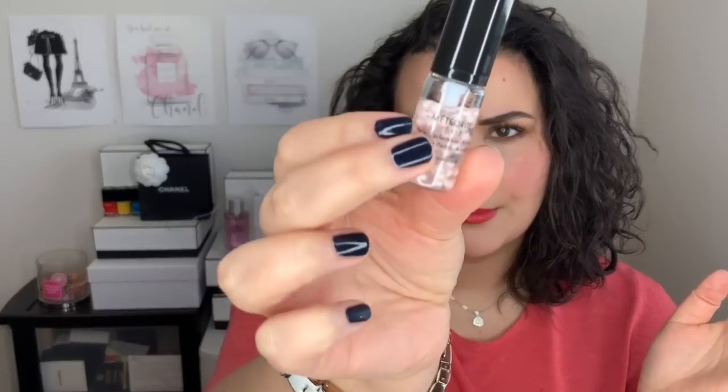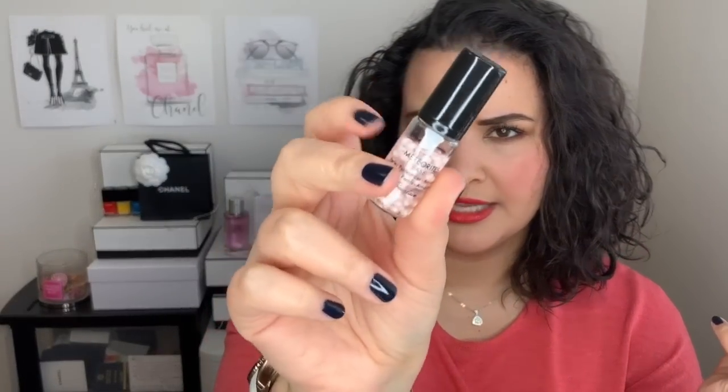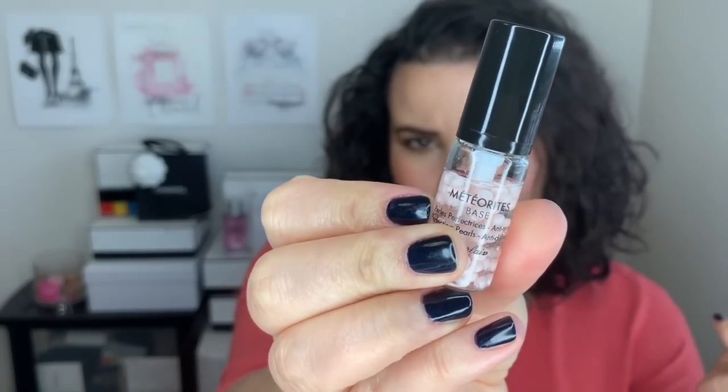One thing that I was very impressed by is that even the little sample here has the mini pearls inside. I just thought that was really nice. To me, the fact that this is actual glass and that there are little pearls inside definitely screams luxury sample.